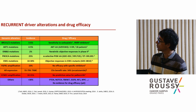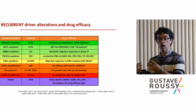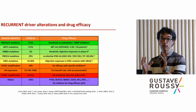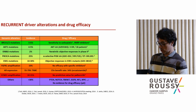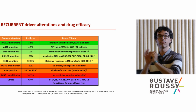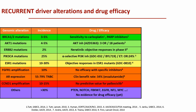We are focusing on genomic alterations that are targetable and recurrent, meaning they occur in, let's say, more than 1% of patients, so that you can constitute cohorts of patients who share the same genomic alteration. In breast cancer, we have 6 genomic alterations that are targetable and for which there is some evidence of drug activity. The first ones are BRCA1, BRCA2 mutation. I will not discuss germline versus somatic, just introduction. That provides some sensitivity to PARP inhibitors.